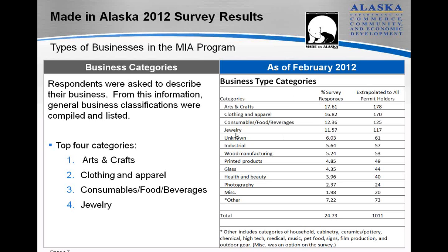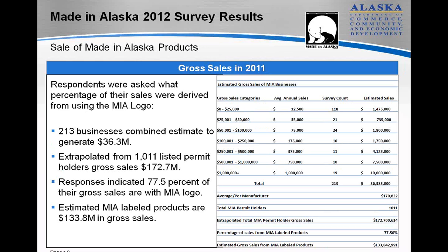The others, you look on the chart on the right-hand side, you'll see right below jewelry is unknown. People did not list the category of business that they were in during the survey. But industrial products that are produced in the state of Alaska got 5.6% of responses. Of the businesses that took the survey, 5.6% were industrial manufacturers making industrial products. In total, we had 1,011 businesses or listed permit holders that responded to the survey.